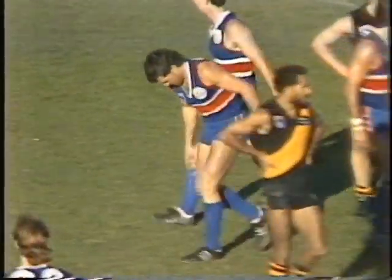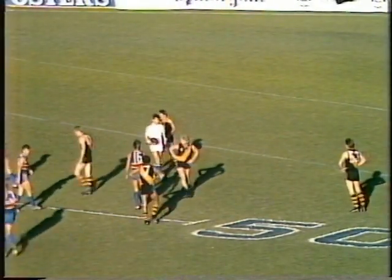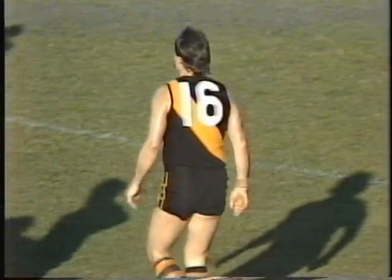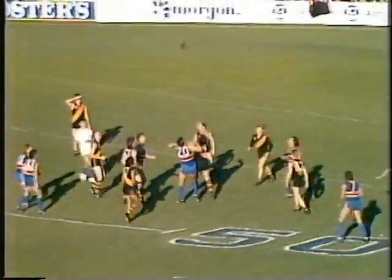Cloak on the ground now for Richmond, with Lee sitting it out on the bench. 9-6 to 6-6. Footscray in front. 11.5 minutes remaining in the third quarter. Coleman over the top of Cloak.